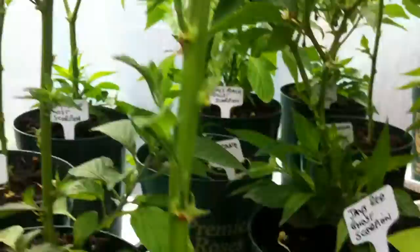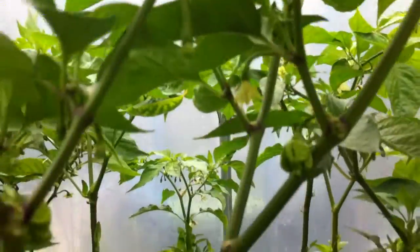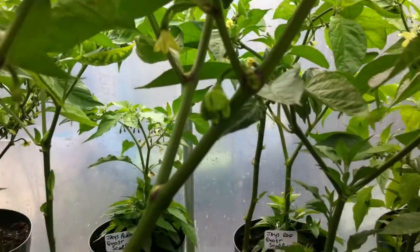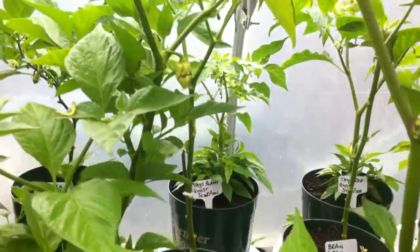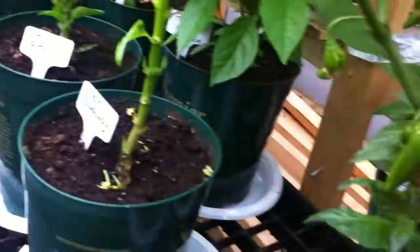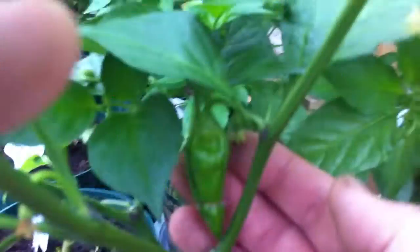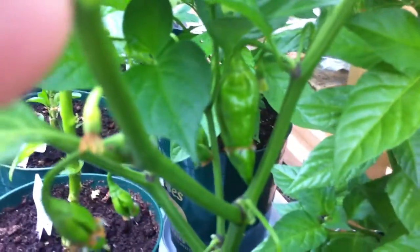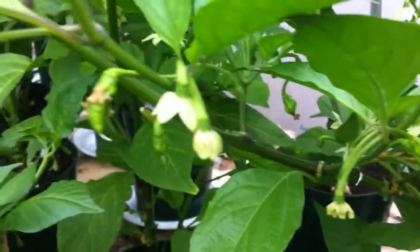Looking up. Some white butts here. Some little 7 pot infinities. Various plants. Oh, here's yellow Fatali, look. Yellow Fatalis. A few of those starting to form. It's a bit of a nightmare filming in here. Here's another supposed Carolina Reaper. But there are some more appearing here, so we'll see what happens with that plant.